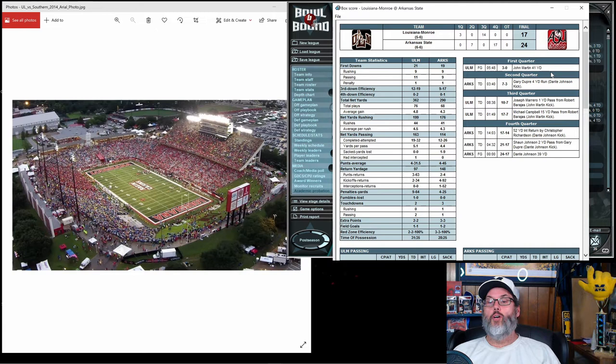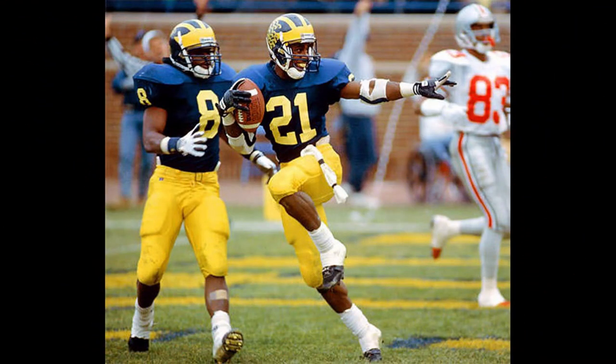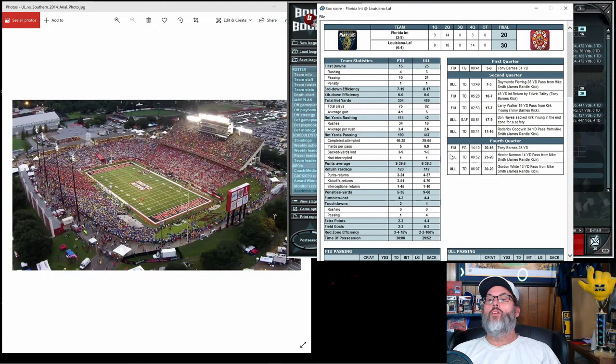Let's get into the problems with the Cajuns. So taking a look here with Florida International, we won this game 30-20, and that was a huge win because that got us our sixth win on the season. That was a big deal. So remember, six wins get you to bowl eligibility.